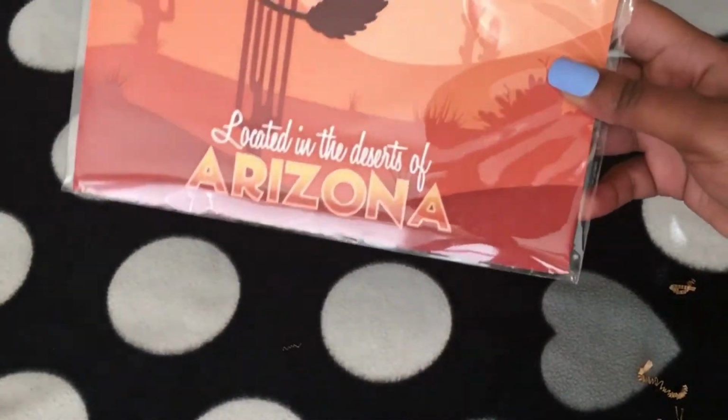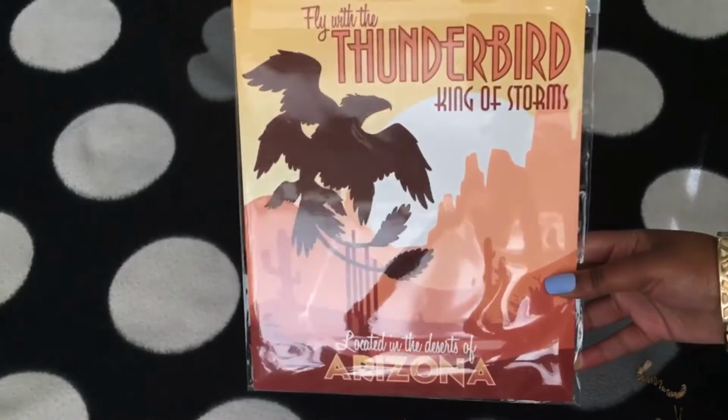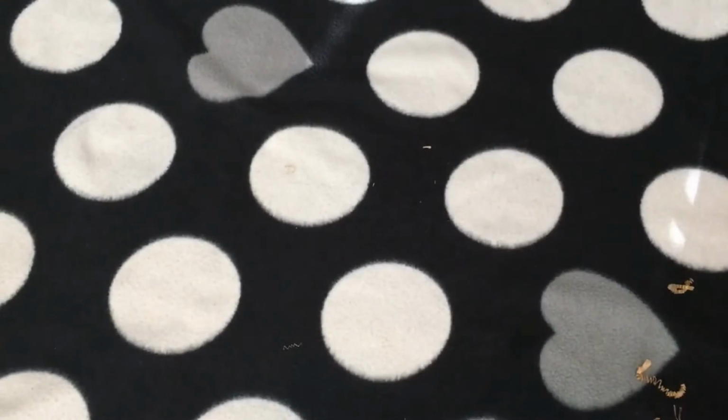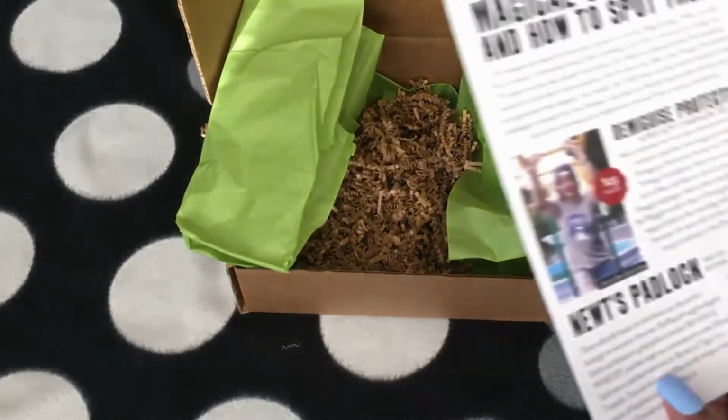And it's located in the desert of Arizona. Oh, that is so cute. I am so excited for Fantastic Beasts. It's actually coming out this weekend, so I'm super excited for this box. Well, that was everything. Now let's look at the spoiler card.